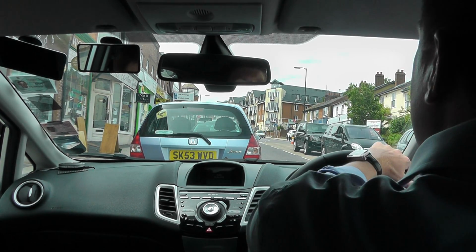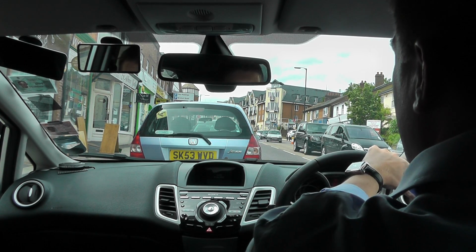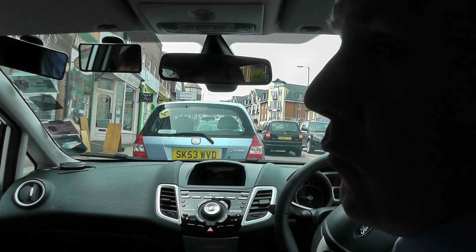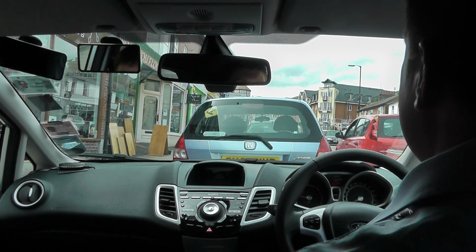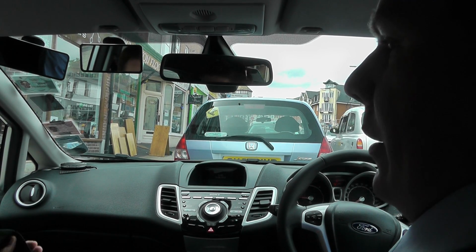Do your parking sensors. Yeah, should have said that. Do you want me to? Yeah. Oh, nearly crossed my hands there. Yeah, I wouldn't be too worried about you crossing your hands when you're doing a manoeuvre. Okay.